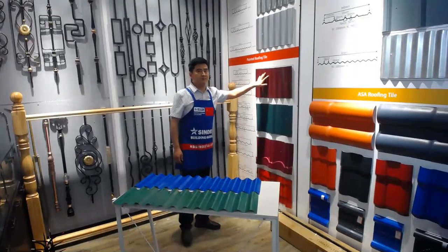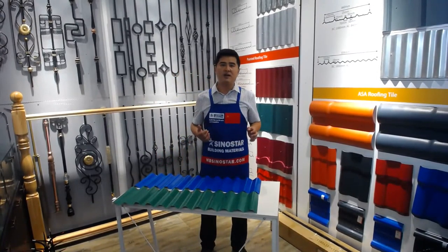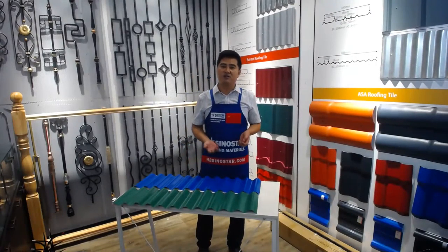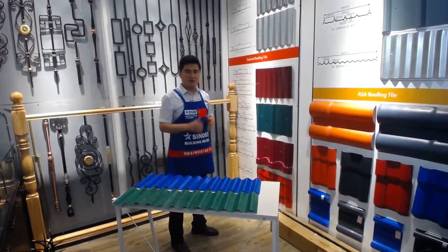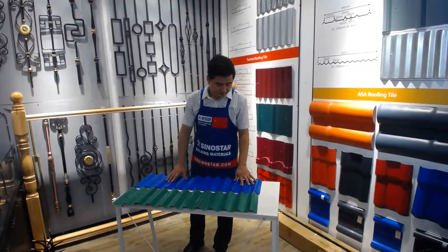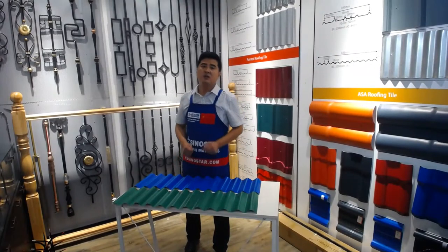Maybe some customers always complain the colors fade easily after being used for a short time, maybe 6 months, maybe 9 months, the surface will fade. Why do these problems happen? Because I will introduce this pre-painted surface.